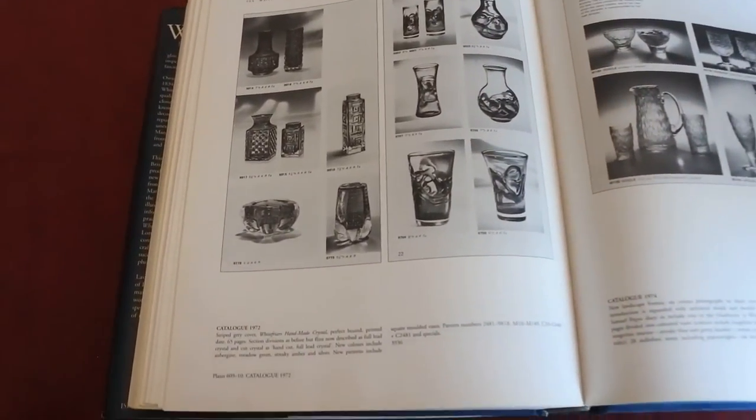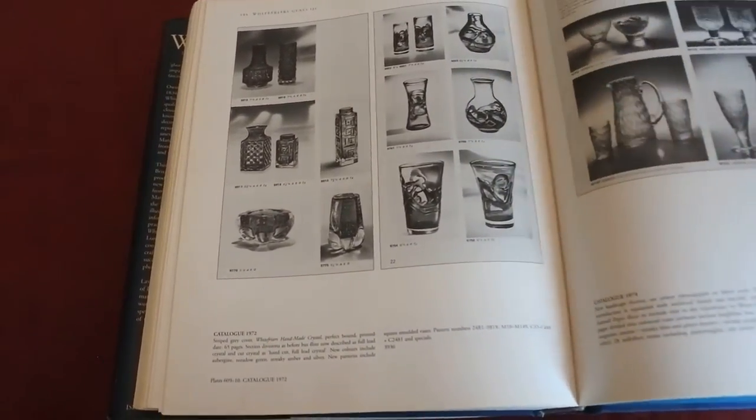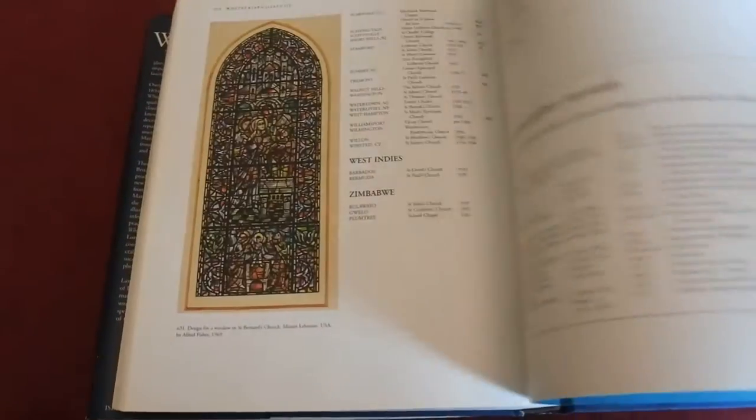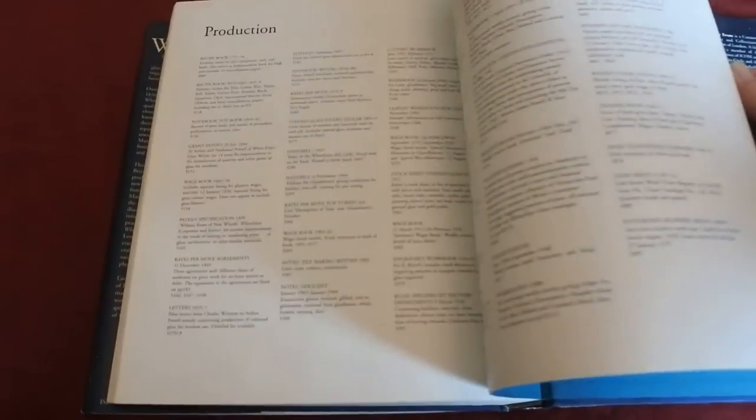You've got the Greek key pattern there. You've got the bark by Jeffrey Baxter. There's lots of information. This book seriously is an in-depth history and biography of Powell Glass and Whitefriars.